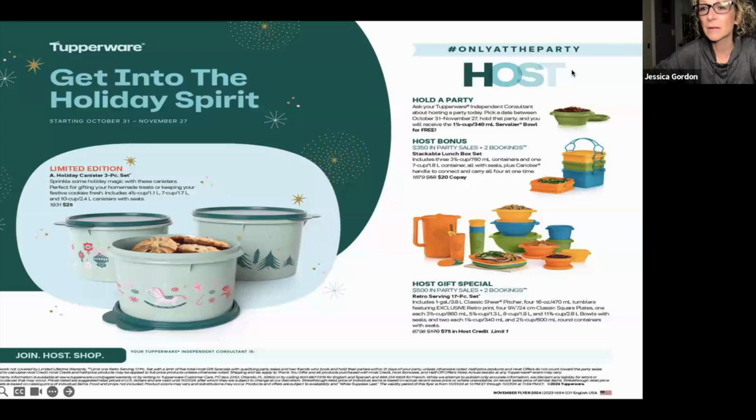And then if you look over here where the host rewards are, you can see a continuation of October. So we have the Cervelier Bowl for dating a party, and then at $350 with 2 bookings, we have this host bonus stackable lunch box set. And then of course at $500 with 2 bookings, we have this retro serving 17-piece set. So we will continue offering that for our hosts as well as those canisters in our fall and winter catalog.